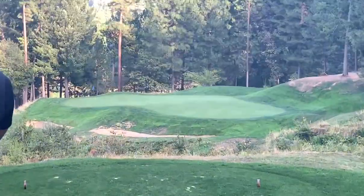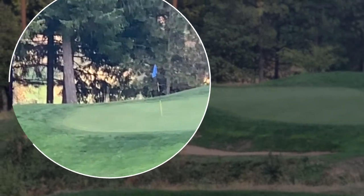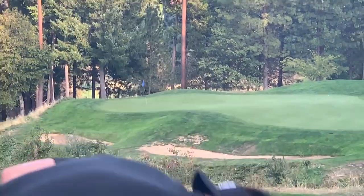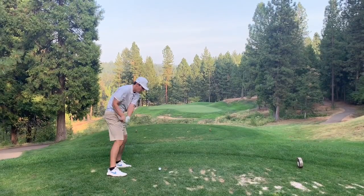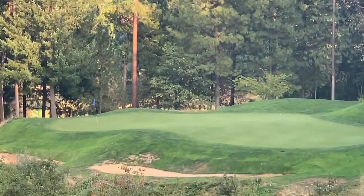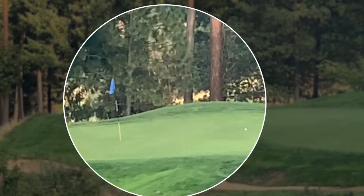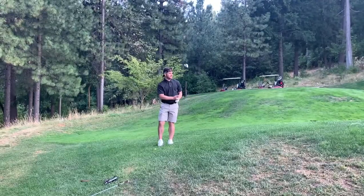Drawing it over. Long. Why couldn't that have been on one of the other par threes? 41. We hit that well. I think it's gonna be a great shot. Sit down, ball. Nice shot, Ryan. Nice shot.